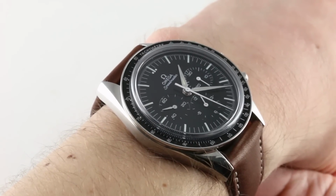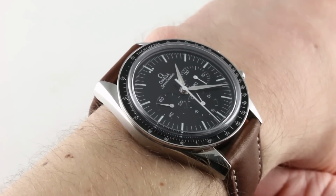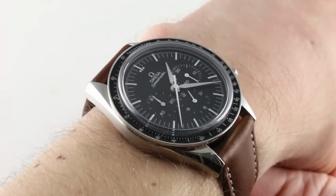Today we are discussing the Omega Speedmaster First Omega in Space, also known as the FOIS, also known as the 1962, also known as the Numbered but Not Limited Edition.